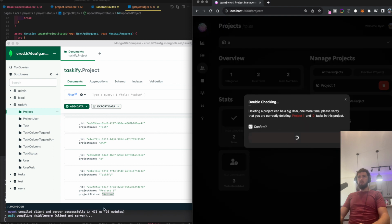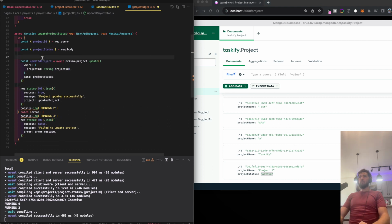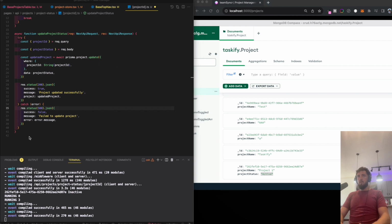Boom, running 0. Ah, so we didn't see 0, we didn't see the 1. So it breaks here, it goes to here, doesn't make it through this code block. And then it breaks here. So let's look at this, update where, project status. We could always do the old trusty intern here, right? Let's do that. My endpoint is breaking at the updated project line. Not sure why.